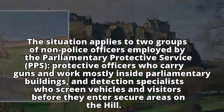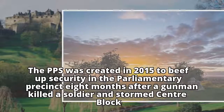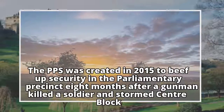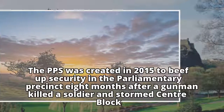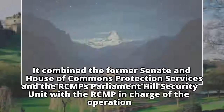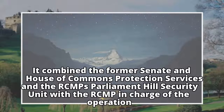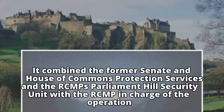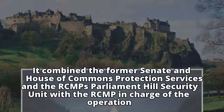on the Hill. The PPS was created in 2015 to beef up security in the parliamentary precinct 8 months after a gunman killed a soldier and stormed Centre Block. It combined the former Senate and House of Commons Protection Services and the RCMP's Parliament Hill Security Unit with the RCMP in charge of the operation.